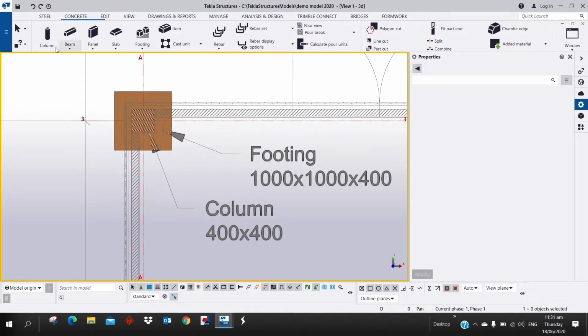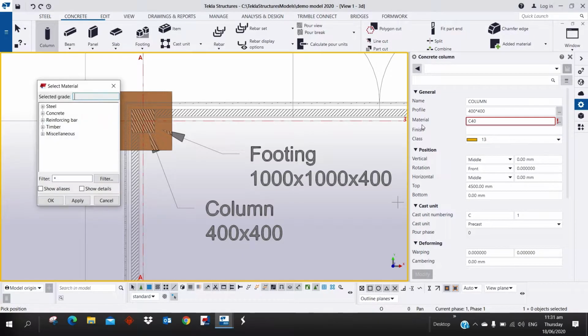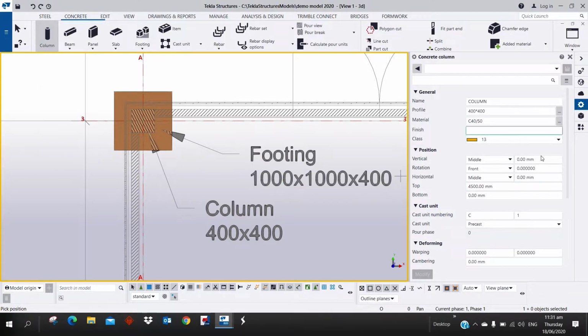So double click again the column, and then the profile of our column is 400 by 400. So in Tekla Structures, this is the default. So let's click again the materials needed. C40 by 50, this is the strength of the concrete. And then the positioning, we put our column height, for example 3600.